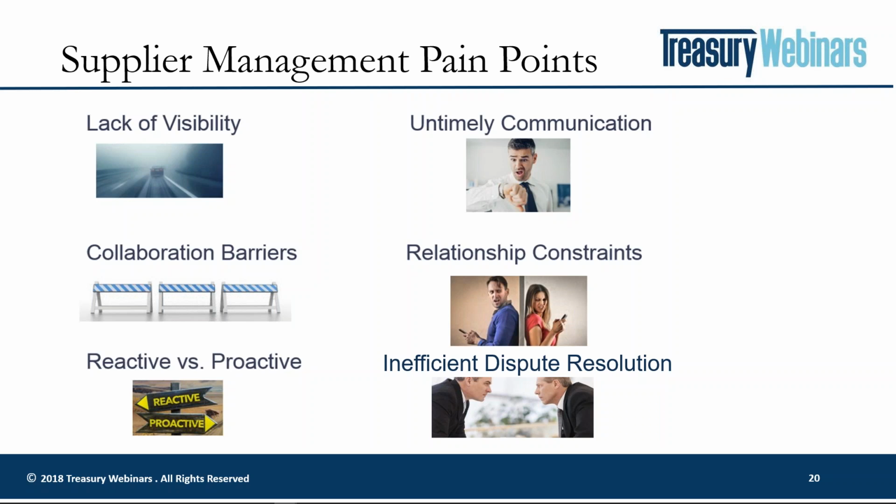There's just inefficient, I'll call it dispute resolution. So a lot of times there really isn't a dispute. There's a miscommunication. We know what that causes, bad feelings. Again, I've seen this before. If you're not the AP leader, I would go to your AP team and ask them, how many hours does your department spend on the phone with our suppliers going through disputes? And so that's a key area where if we can get more efficient communication, we can save time.